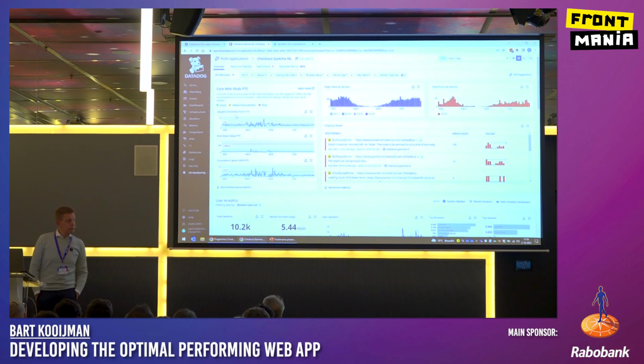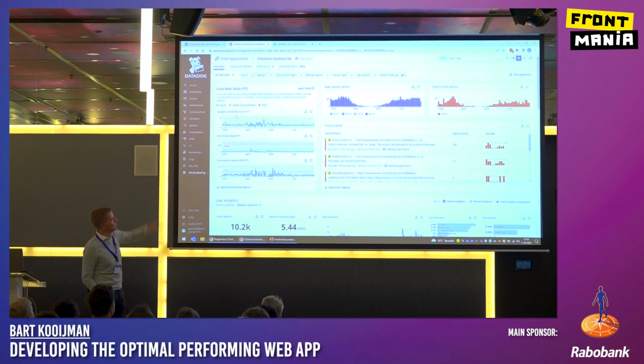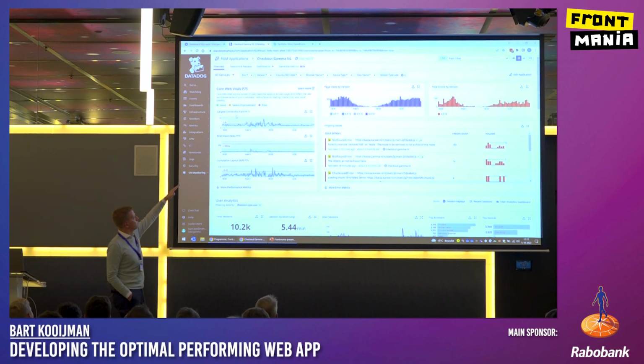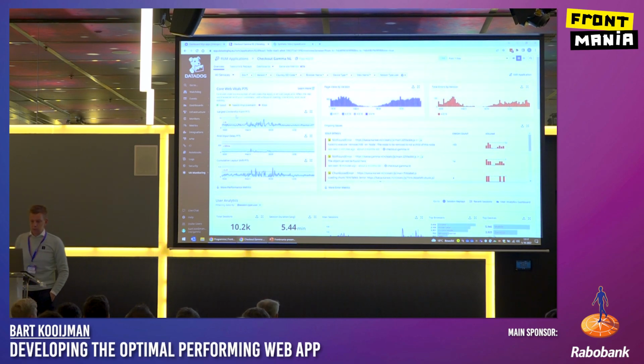So here you can actually see this one is from our checkout. So customers that go through our checkout flow, we're looking into here to what extent they're basically suffering, what these metrics are doing there. And of course, we also get warnings. That's also the nice thing about real user monitoring, that of course, when these metrics drop below a certain level, we get notified immediately.